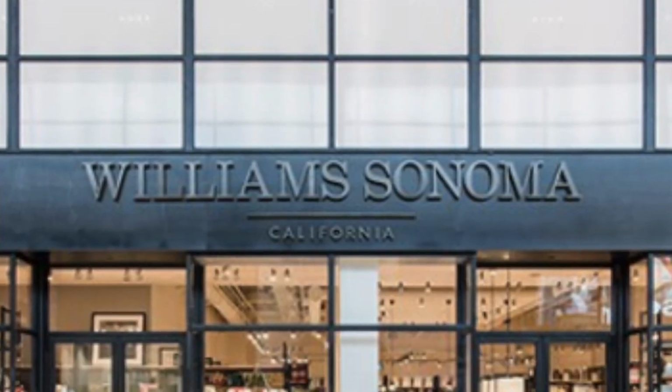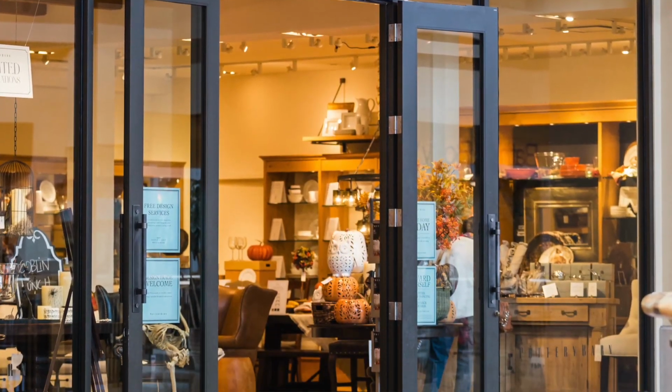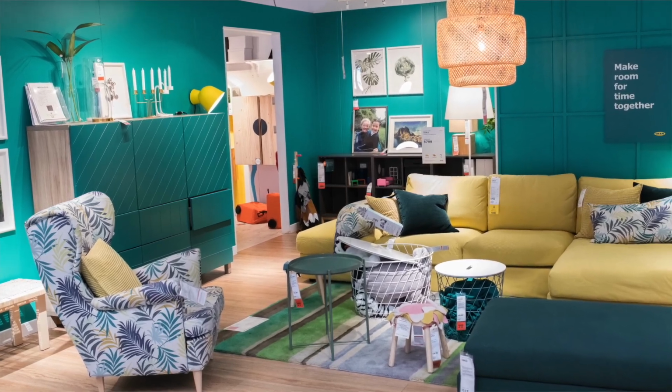Great places to look for decor for your home: Williams-Sonoma, Pottery Barn, IKEA, CB2. These are great places to look for decor for your kitchen.